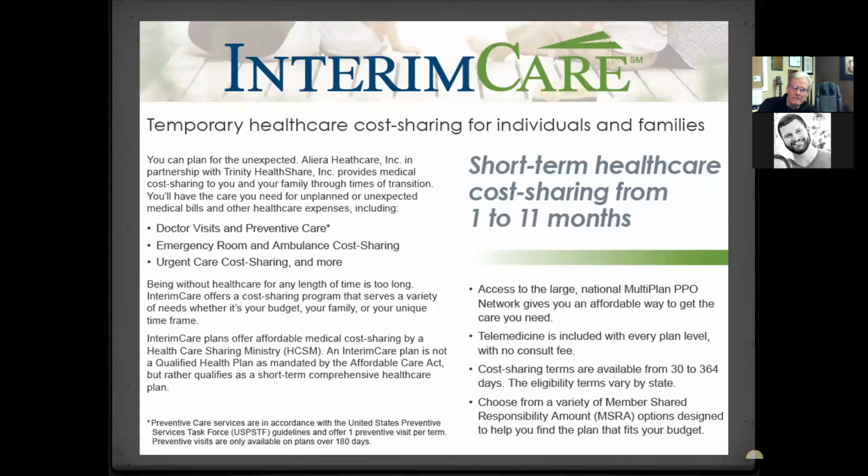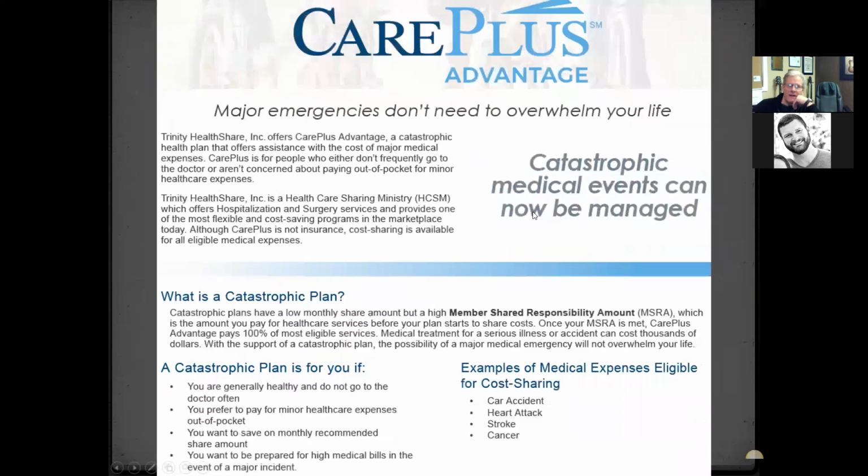Hourly employee, does not receive benefits from the employer. A good way to plug and play. All right. And then this is the Care Plus Advantage for more emergencies.